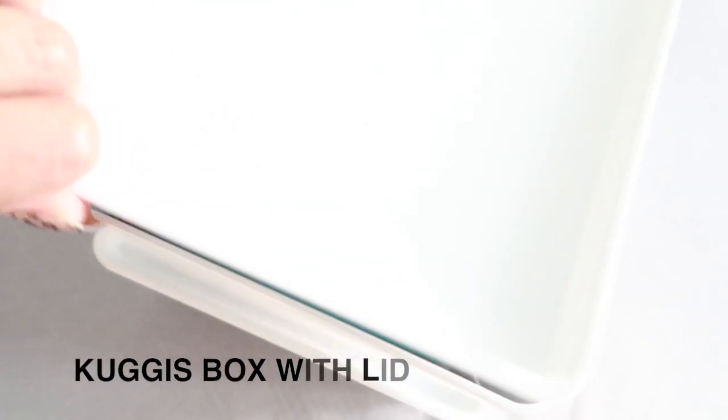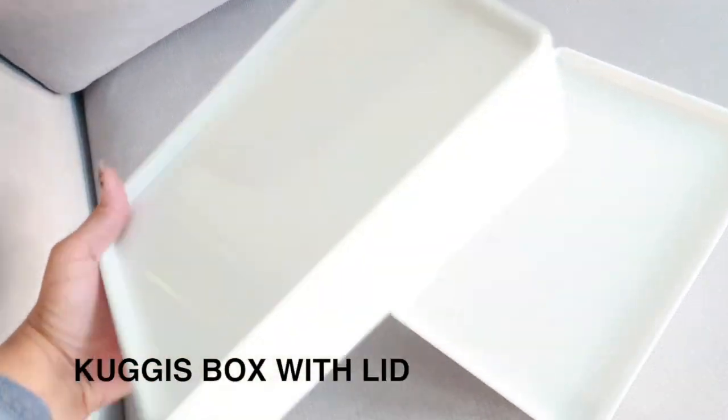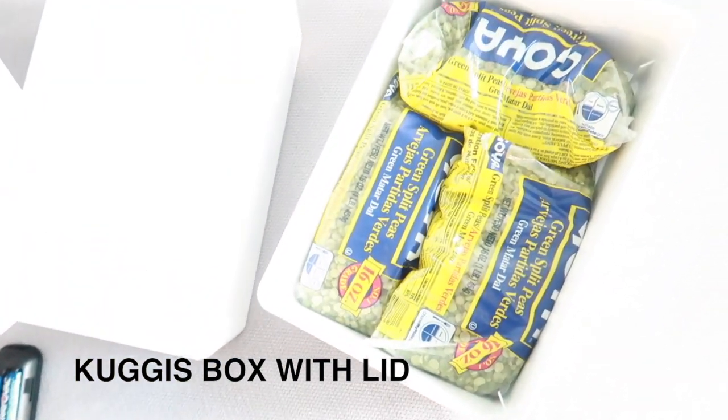I picked up some more of these lovely storage boxes for my kitchen. They come in different sizes, but these were perfect for a few items that didn't have a home in the pantry or kitchen cabinets. Okay, I think that's it for all the kitchen dining items. So let's just do lighting and candles.